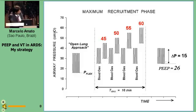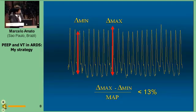We talked about recruiting maneuvers. We proposed this protocol. I would like just to call attention that hemodynamic problems occurred in our first attempts. Later on we learned that putting a little bit more volume in those patients made a big difference. And today we like to use the pulse pressure before the recruiting maneuvers as an assessment of the volemic status of the patient.